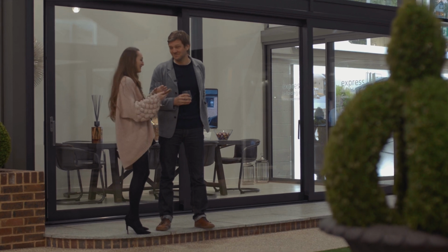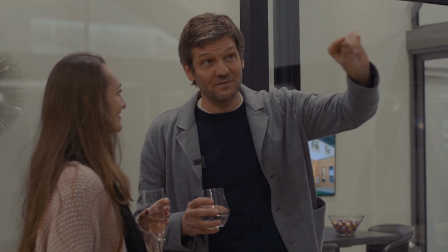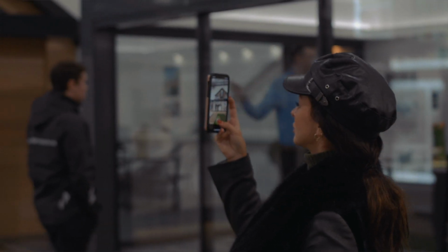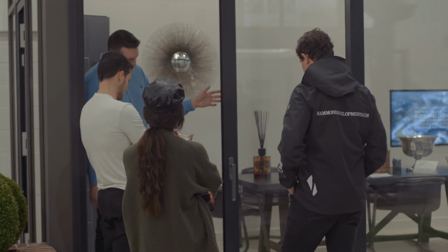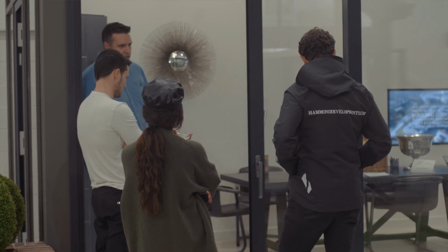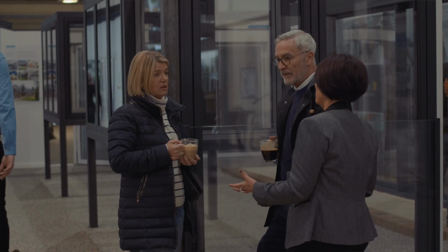Actually, what we're seeing now with more modern bifolds in the way that they're manufactured, you can get much bigger panels, much thinner frame. So again, you are getting that connection to outside, sort of achieving the dream that you want. When you're spending big money on a window system, a load of windows and doors, it's really important that you see them, that you kick the tires, that you test run them, you open them, you really understand what you're getting.